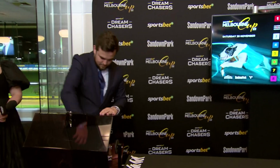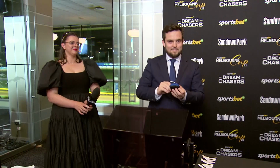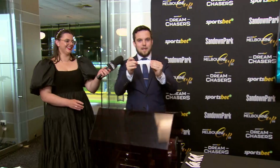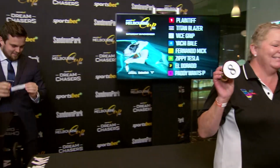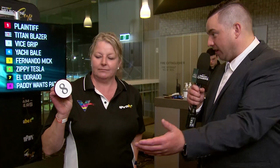I guess this paves the way for Paddy Wants Pats. I'm assuming he's going to draw box number 8, Kelly, but we're going to have to do it officially. Oh, it's the red. No, it is box number 8. Paddy Wants Pats. But as we said tonight on the coverage, this dog is absolutely flying at the moment. Yeah, he is pretty tough out there, though. He's probably the only box we didn't want, but we'll see how he goes.